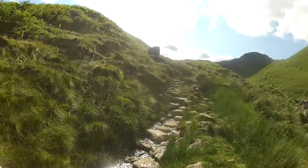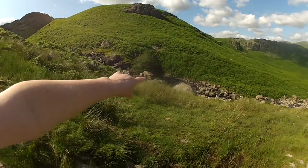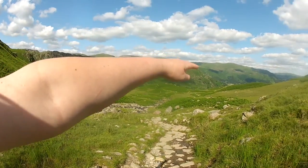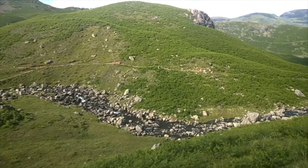There's a really good shot of the stream here from the waterfall, all the way from the tops of the mountains down. Down and down and down, and you can see it winding its way round through the fells and down into Grasmere. Just check out that awesome view.